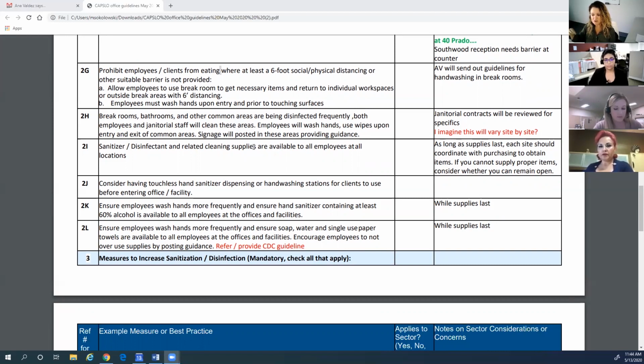Ensure employees wash hands more frequently and ensure hand sanitizer containing at least 60% alcohol is available in your offices and in your facilities. What we're doing is placing multiple bottles around the office setting, so it's really easy. If you're going into a meeting, you've got hand sanitizer upon entering and exiting. You've also got wipes where you can wipe down chairs and tables.